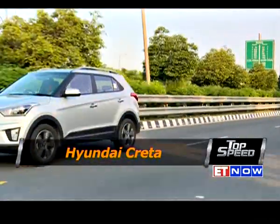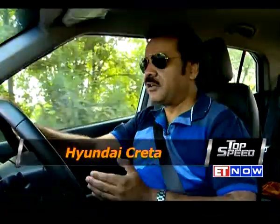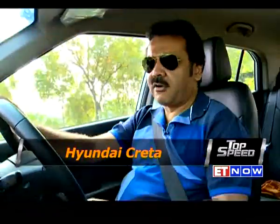In fact, I think this is a big advantage for the Creta, that you get a choice of engines, you get a choice of transmissions, and you get lots of variants, which, unlike its competition, will give you a lot of choice to choose from too.